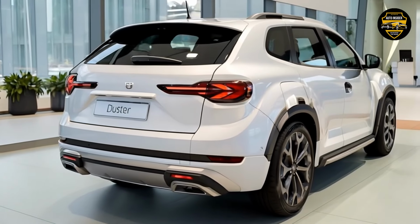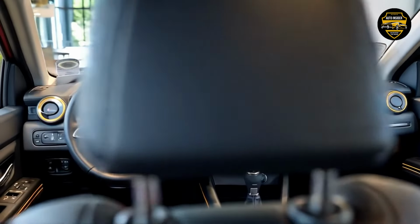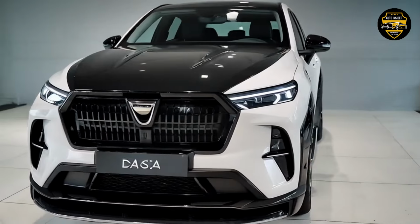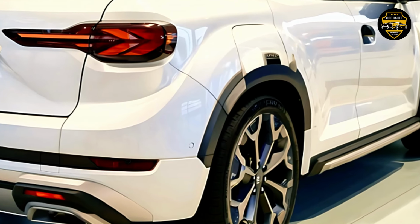If you thought the Dacia Duster was just another budget SUV, think again. The 2026 Dacia Duster has arrived, and this time, it's come with a mission. It's bolder, smarter, and more capable than ever before, completely redesigned to shake off the cheap and cheerful label and step into a new identity.